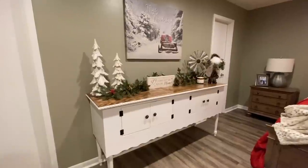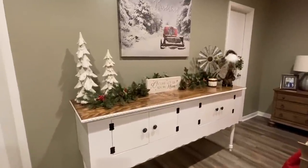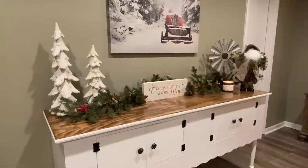A piece that Danny made for Chelsea and Corey's wedding, and then it just kind of fit perfectly in our bedroom.